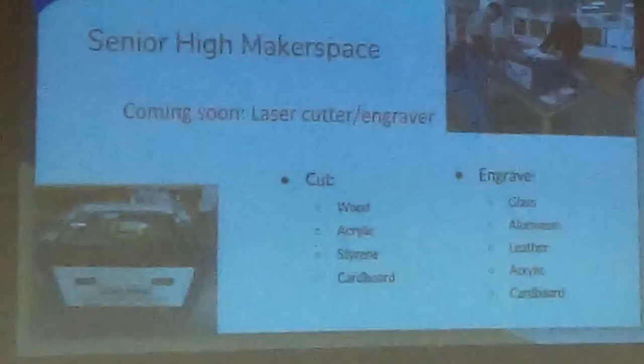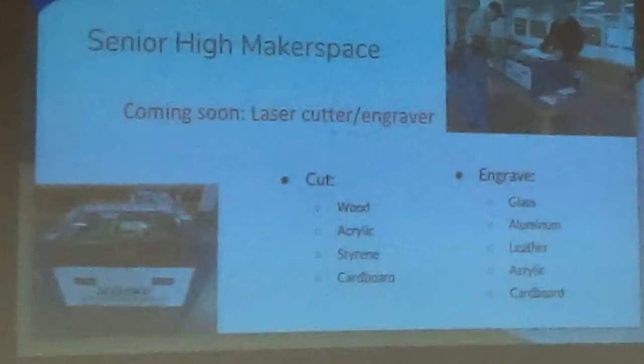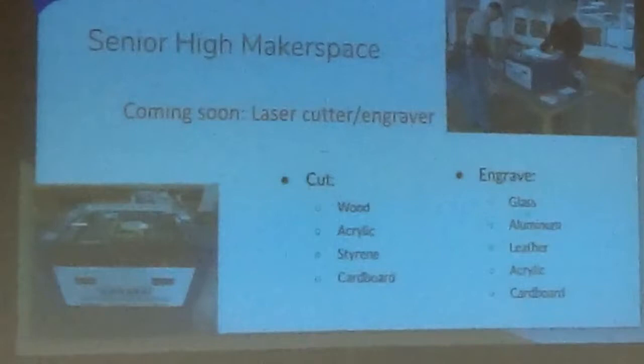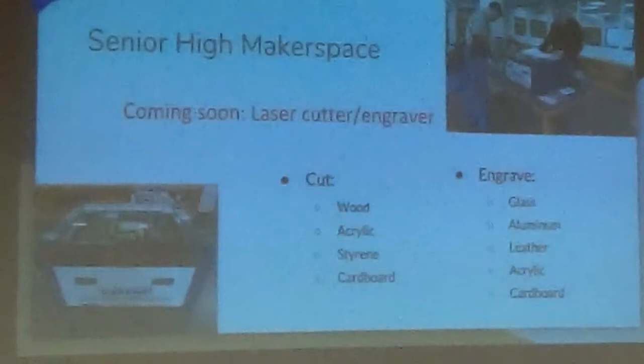And we also are in the process of getting a laser engraver installed. This laser engraver, also a cutter, will cut various products such as wood, acrylic, styrene, cardboard, and you can see it also engraves various materials. One of the areas that I'm most excited to use this with is the marketing class with Michelle Butler, because they're going to be designing products along with Invention Land and using the laser engraver and cutter to create those 3D objects to represent their ideas. It's kind of like Shark Tank, it's amazing. And we also will be getting 3D printers in all of the libraries as well.